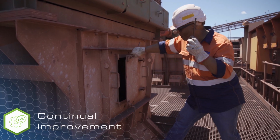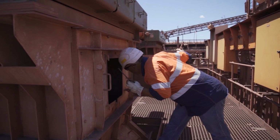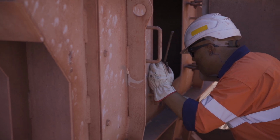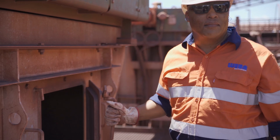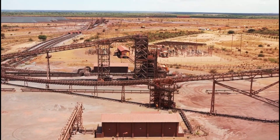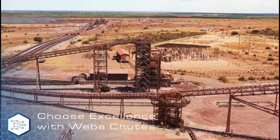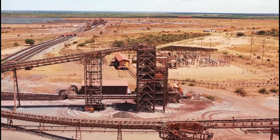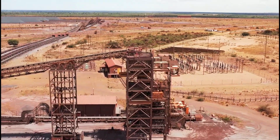Our field advisors routinely inspect all operational chutes, providing insights into wear status and opportunities for performance enhancements. These inspections help you proactively monitor and prepare for maintenance while minimizing disruptions to production. When you choose us, you're choosing excellence, innovation, and a commitment to your success. Join us as we work together to elevate your transfer chute performance and unlock a world of benefits.